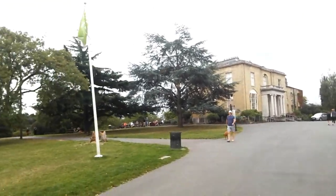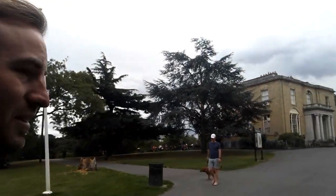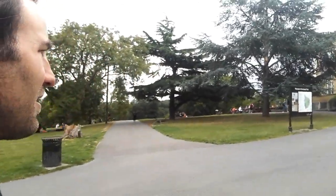A lot of people went out today enjoying the park. Up the top though is the big mansion. I believe it's a cafe now. So just coming up to that here. So this would have once been a country house out in the country, and now it's a park.